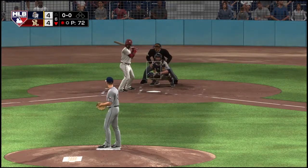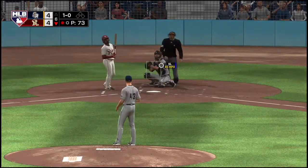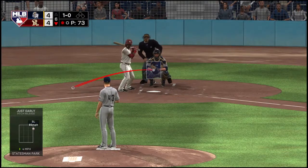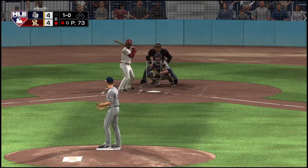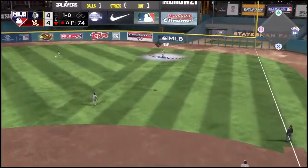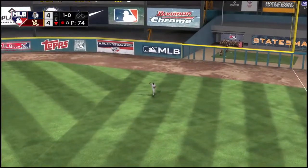And now the first pitch. He'll hold off on the slider to start the at-bat. It's ball 1. 4-4 is our score as we play the 6th. Pulls this one into the air out into right field. Mears is there. 2 down.